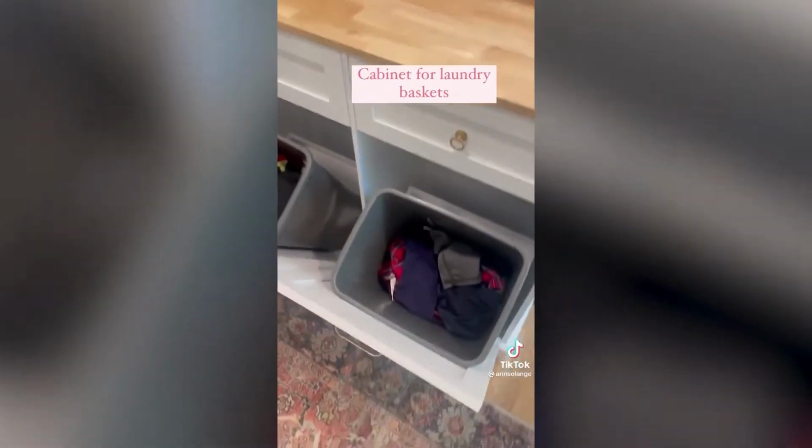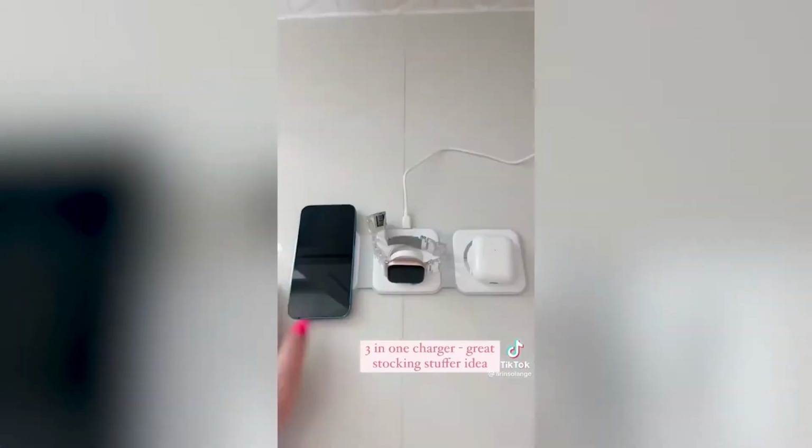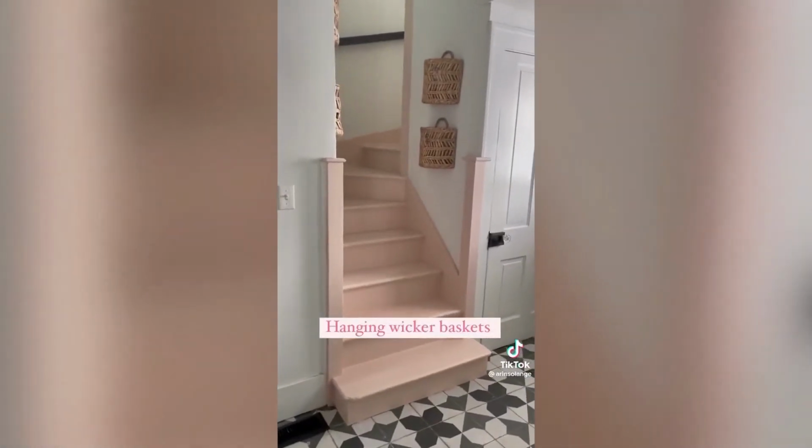It looks beautiful and adds so much storage. These OXO containers with the added scoops under the lids. And this 3-in-1 charger that would be a great stocking stuffer for anyone teen and up. And last, my kids' hanging clutter baskets.